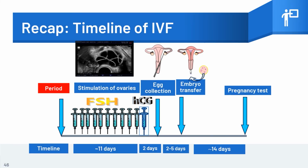This diagram illustrates nicely the timeline of IVF. In the ovarian stimulation phase, which takes an average of 10 to 12 days, daily FSH will be given to stimulate the ovaries. Antagonist will be added to prevent premature ovulation, and ultrasound monitoring of the follicles will be performed. When the follicles are large enough on ultrasound, HCG or agonist trigger will be administered, and egg collection will be arranged 36 hours later.